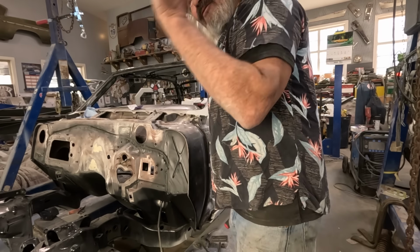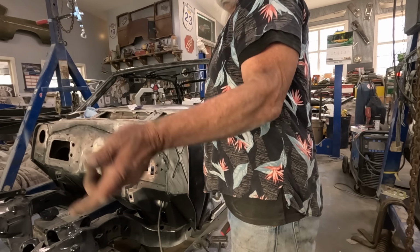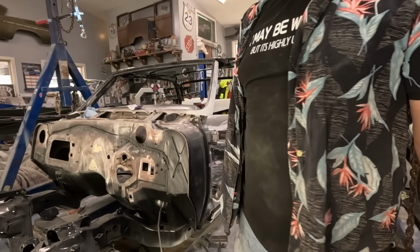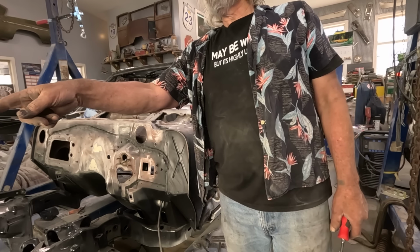Because it has to pivot to there move. Is a possibility you could be right, but I doubt it. Do you want to bet 20 bucks? Sure, 20 bucks. Dang. The other side locks, it's not freewheeling.